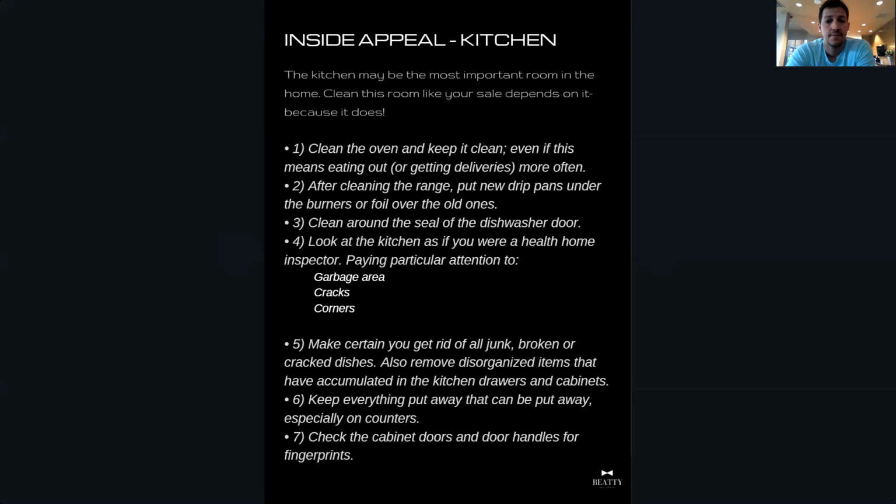Pay particular attention to the garbage area, cracks, corners, and all that mess. Make certain you get rid of all junk, broken, or cracked dishes. Also remove disorganized items that have accumulated in the kitchen drawers and cabinets. Keep everything put away that can be put away, especially on counters. Check the cabinet doors and door handles for fingerprints.